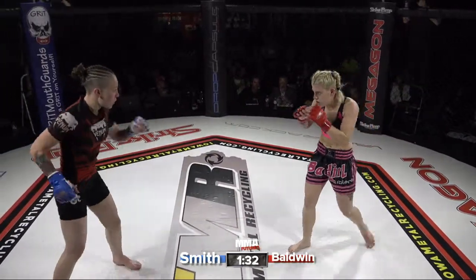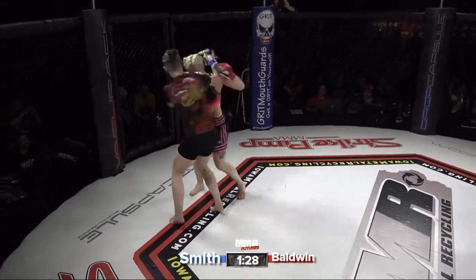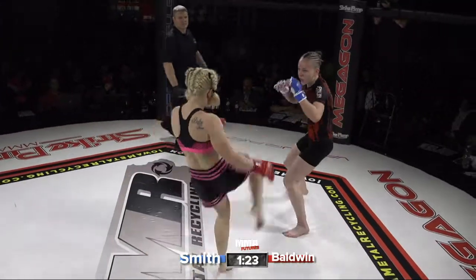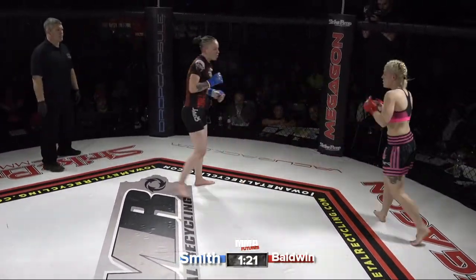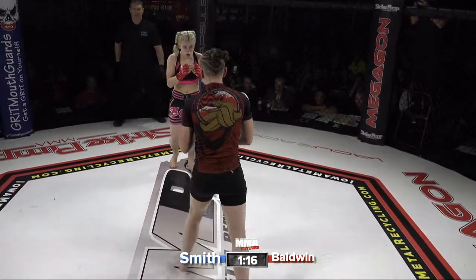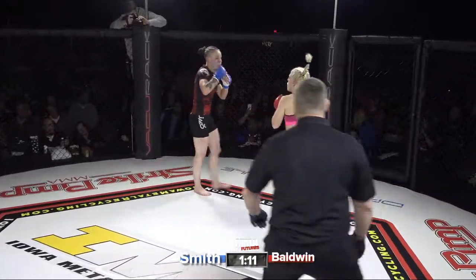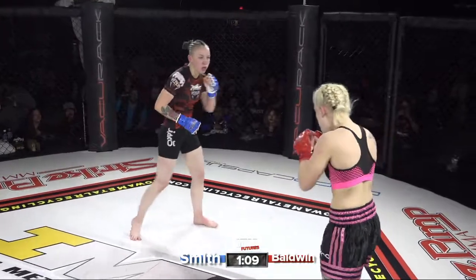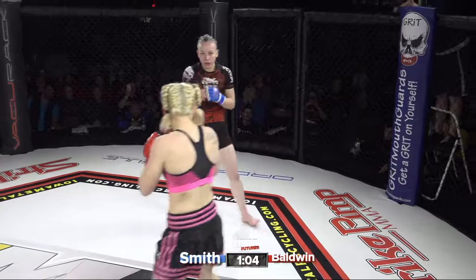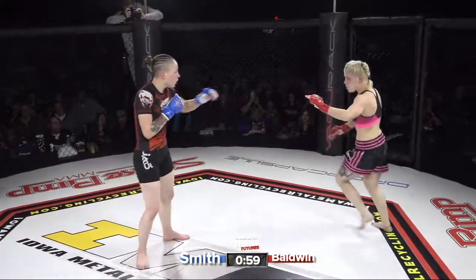Slowed down Katie. Made her think a little bit. Definitely got to be careful running in with those punches. These ladies are throwing down, though, that's for sure. Looks like Rebecca Baldwin's still trying to fit in that left body kick. She's had a little success with it in the earlier part of the round.